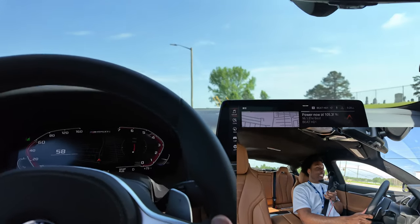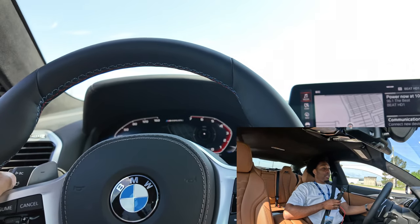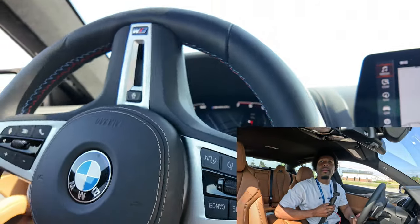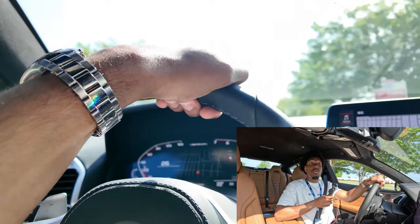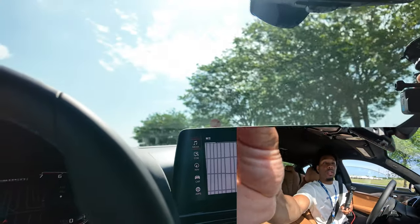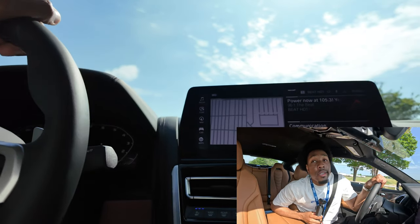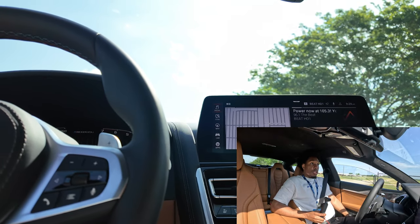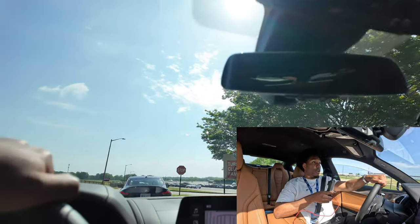I would dearly love to make that turn there, but we do not have authority. Damn, this don't got no sun for nothing. You know what, dude? We should have went first. Now we are gonna cut the electric cars off. Oh yeah, I'm about to rip this.